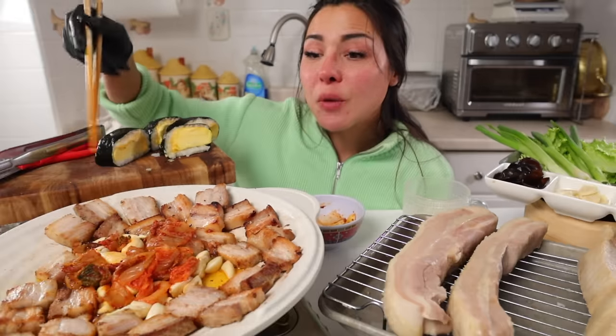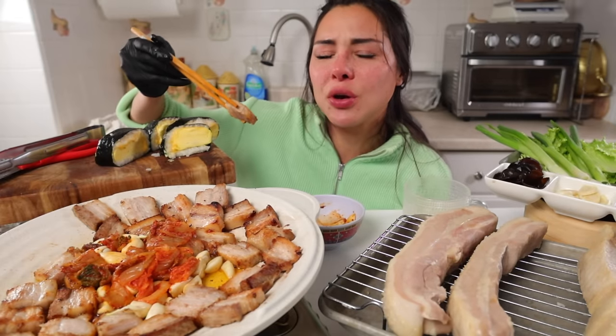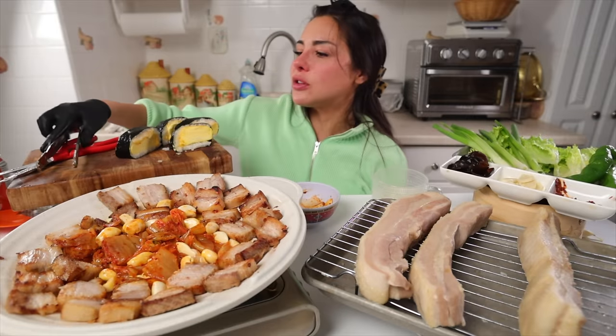Trying to make up my mind right now. Is it juicier? Is it not juicier? This one's more flavorful. I think more of the salt got into it. I'm gonna cook this a little bit more.